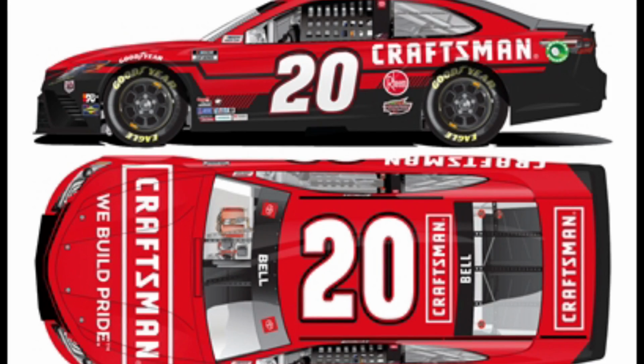This one right here, I'm low-key really excited for. Christopher Bell's Craftsman Toyota Camry. Look, the last time we got a Craftsman Camry was back in 2019 with Erik Jones. I'm so excited we're getting another one. This is one of those under-the-radar diecasts that I think once you get it, you're going to be like, whoa, I'm glad I actually picked this one up.